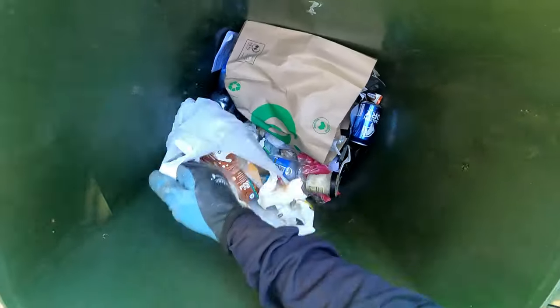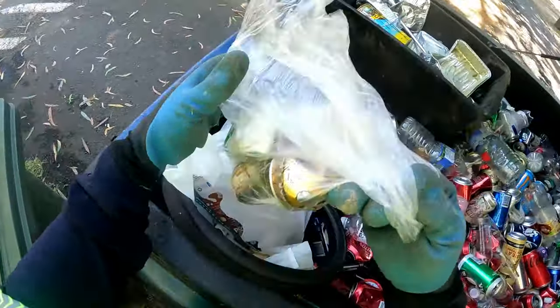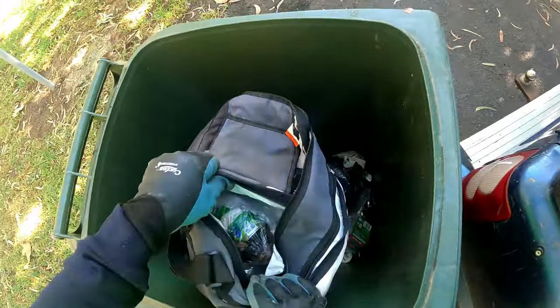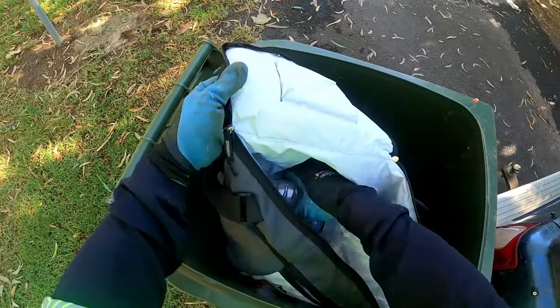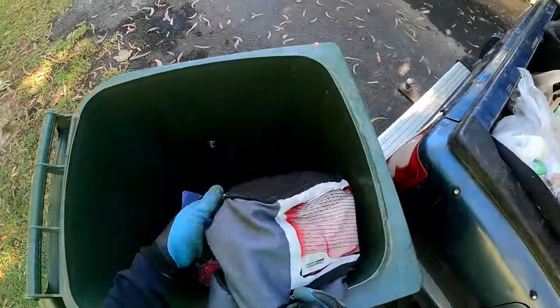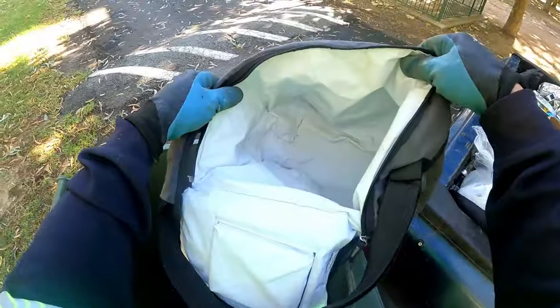Oh, folks, going a bit froggy. That bag, it's got a few in it. Sit it there for now. Same as that bag, we'll sit it there. Oh, we've got a different bag down here. What the devil's that bag? It's a cooler bag. Not a bad looking cooler bag. Bit dirty, bit grotty. I could use that as a lunch bag. Oh, I certainly could indeed.